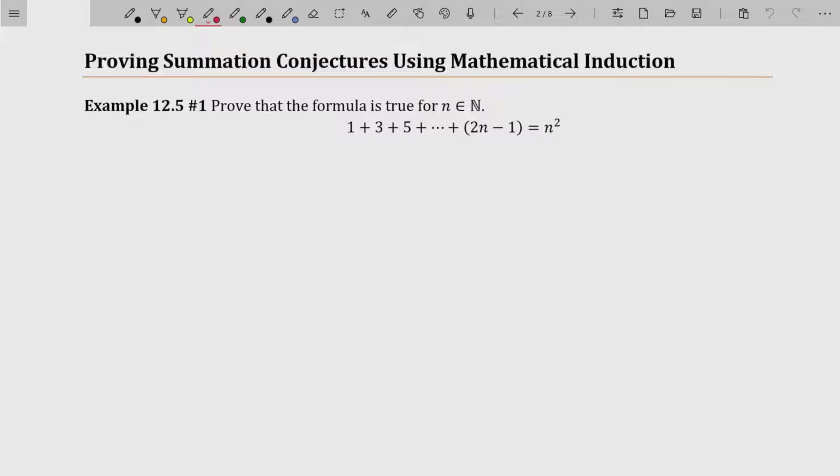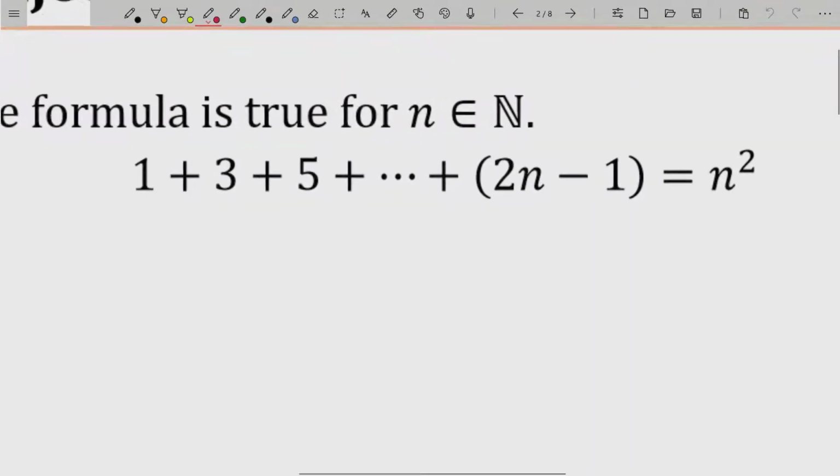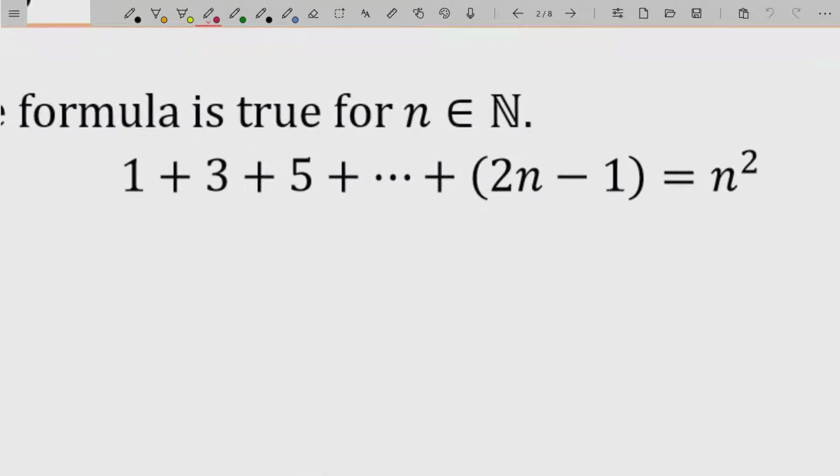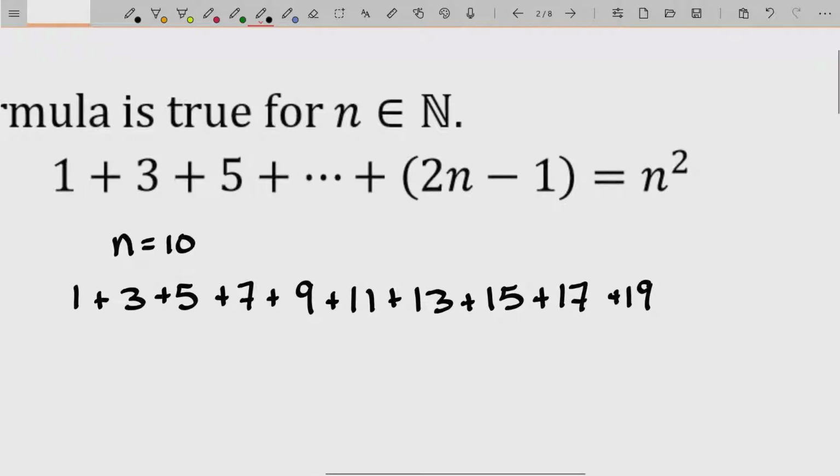Now, before we go to prove this, I want to tell you how important this claim is if it's true. Let's take a look at, for example, n equal to 10. This tells us if we add up the first 10 odd numbers, 1, 3, 5, 7, 9, 11, 13, 15, 17, we'll end at 2 times 10 minus 1, which is 19. So that's 1, 2, 3, 4, 5, 6, 7, 8, 9, 10. There's 10 odd numbers there. That's the sum of the first 10 odd numbers. The claim is that's going to be 10 squared, or 100.